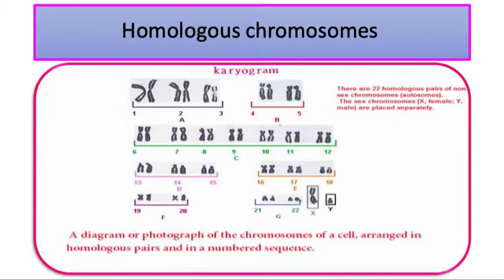So homologous chromosomes. Remember that homologous chromosomes are pairs of chromosomes that contain the same type of genes but maybe different alleles. They have similar size and similar shape. You get one from mom and one from dad.